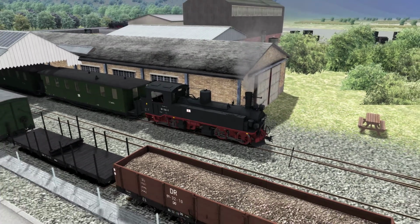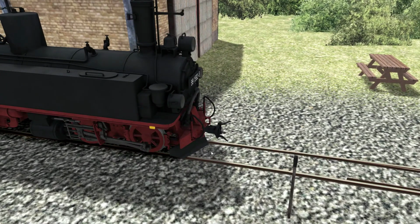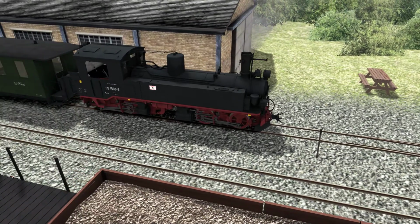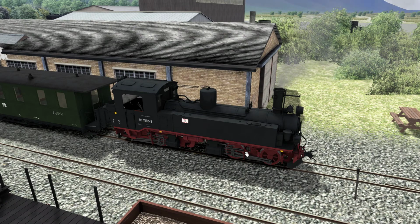So let's look at the locomotive and what we get in the pack. You'll get the locomotive, you'll get a weathered and a clean variant, and you'll get a variant with and without the snowplows on the front and rear. And I do have a weathered variant over there to look at. And then you'll also get the different companies that own the locomotive. So I believe it changed hands, let's pull up my information here, I believe it changed hands 3 times. So it has 4 different variants.